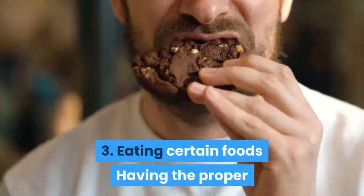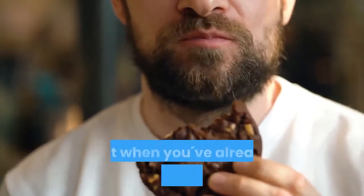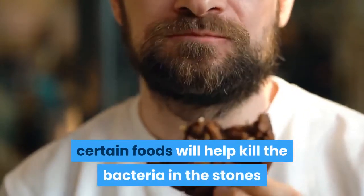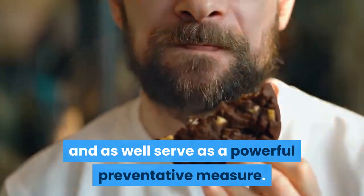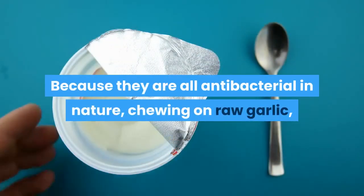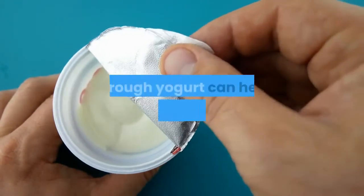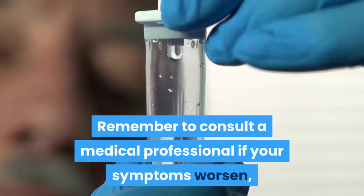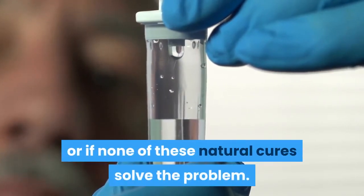3. Eating certain foods. Having the proper diet helps to keep stones from appearing, but when you've already got a tonsil stone, certain foods will help kill the bacteria in the stones and as well serve as a powerful preventative measure. Because they are all antibacterial in nature, chewing on raw garlic, eating onions and getting probiotics through yogurt can help cure tonsil stones. Remember to consult a medical professional if your symptoms worsen, or if none of these natural cures solve the problem.